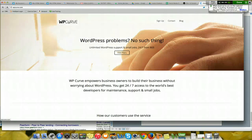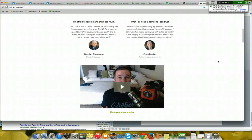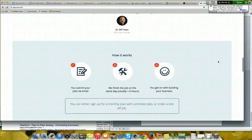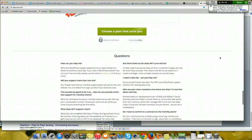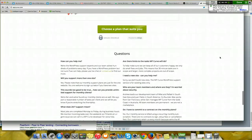But in summary, I think it's easy to understand. The homepage is super simple. What I'd really like though is some examples of WordPress sites that have been done. I didn't see that anywhere, and if it's on there, it should stand out more, in my opinion, because I'd like to see some of the work that's already been done so I can decide if it's something that I'd like to move forward with.